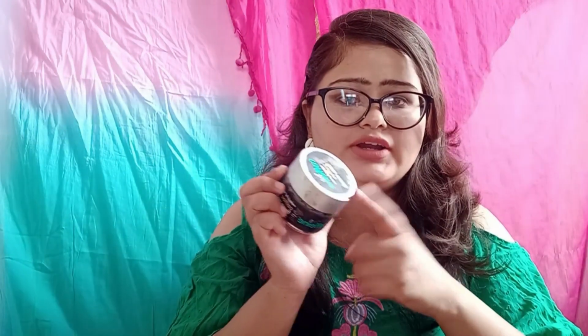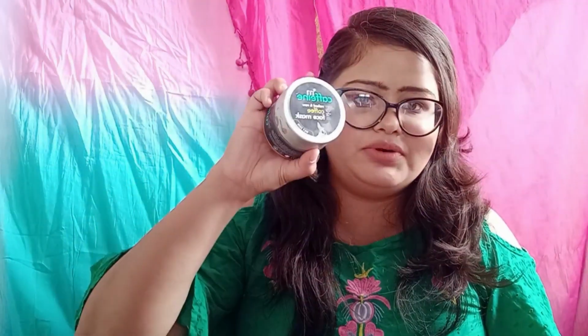I'm going to show you the first skincare. This is the first one by M Caffeine. This is the cocoa face mask, and I ordered this in the month of April, I think. Another product which I purchased, because I purchased this first product in the month of, I think, November last year, 2019. So I just repurchased it. This is a really amazing product, and it works for my skin.